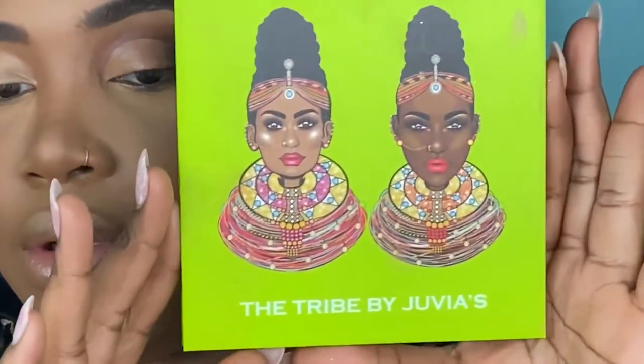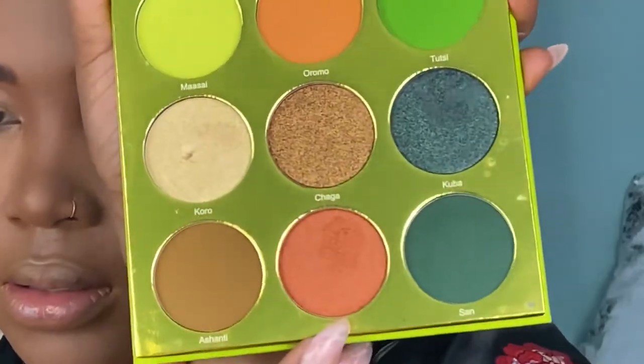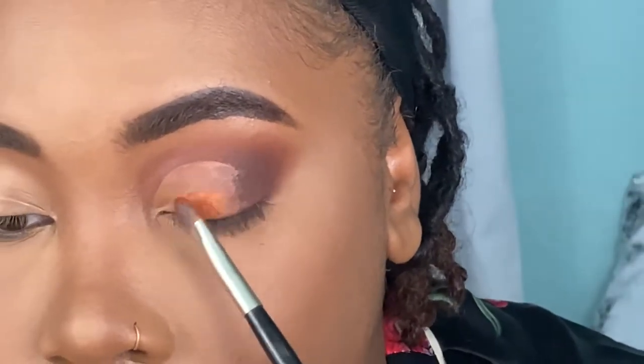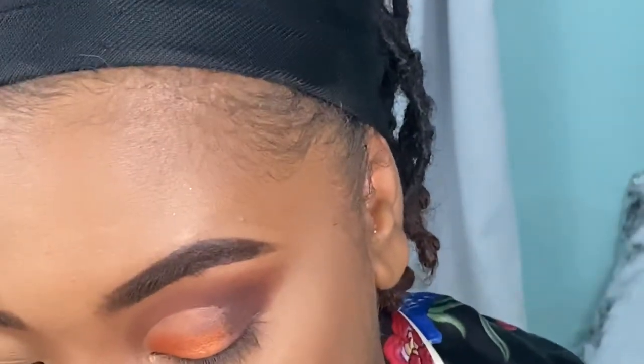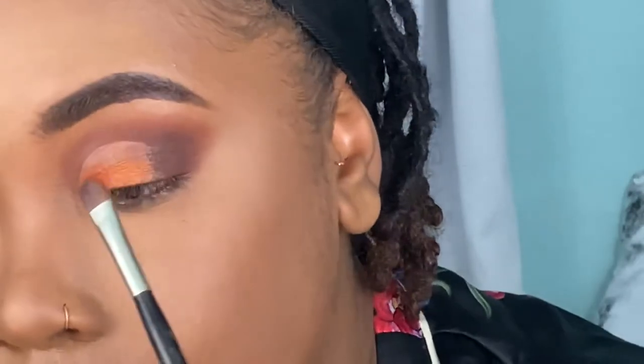While the base is still tacky, I'm going to jump into the Tribe palette and I'm going to use this shade called Curla. You're gonna get a bit of fallout with this, so if you care about that, just be mindful.